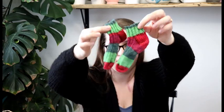And then, so I finished these, I finished all the other pairs. And then since then I also cast on and knit this little pair for my daughter using the same yarn.